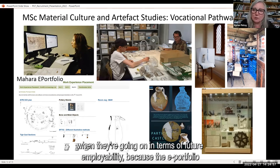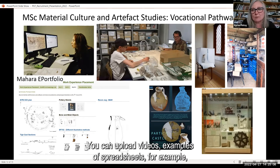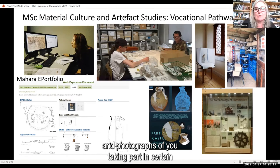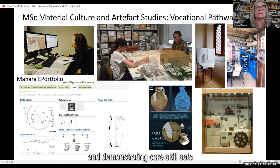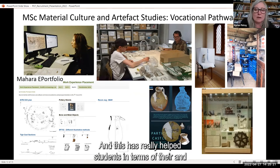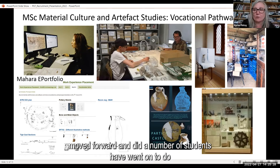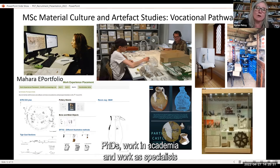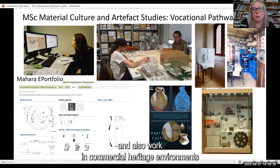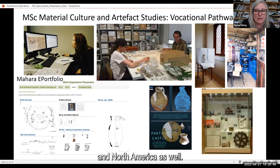And we found over the years that this has been a really effective way for students to demonstrate those skill sets when they're going on in terms of future employability, because the e-portfolio can also serve as an e-CV for students to demonstrate their skills. You can upload videos, examples of spreadsheets, for example, photographs of you taking part in and demonstrating core skill sets in the analysis of artifacts and other material. And this has really helped students in terms of their employability as they've moved forward. And indeed, a number of students have gone on to do PhDs, work in academia, work as specialists, and also work in commercial heritage environments and for a range of museums across the UK, Europe, and North America as well.